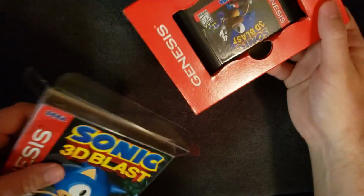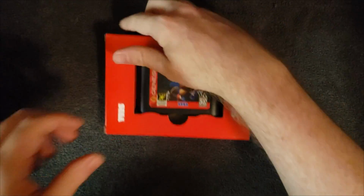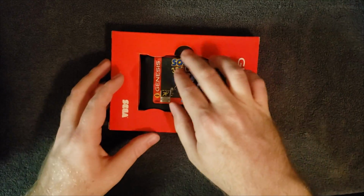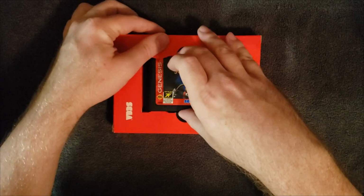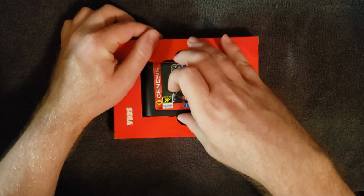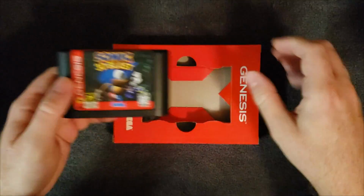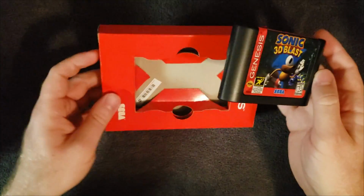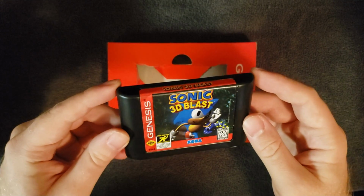The same thing here, an outside slipcase to the inner box. This inner box is in better condition because the cartridge is not able to go anywhere. So this is very crisp. I'm trying to gently take it out here. But yeah, unfortunately, I don't have a booklet in this. I'll actually have to look into that. The cartridge here is very clean.